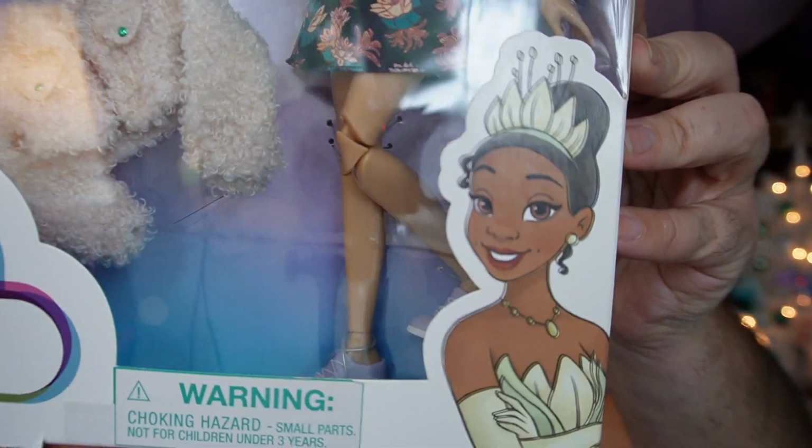I'm gonna take this off because it's kind of annoying. I love wearing my Disney ears, but it started to slip out of my hair and it was getting annoying to wear. Anyway, this doll is inspired by Tiana, and I love that.